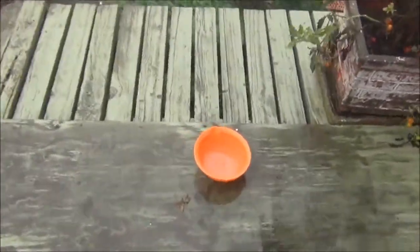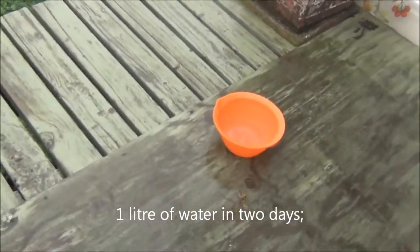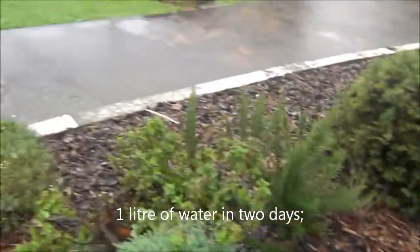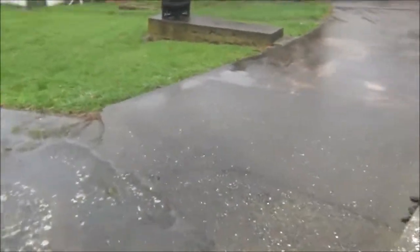By the way, that bulb there, we put that out 2 days ago. So far we've taken a litre of water out of there. We've had a bit of rain.